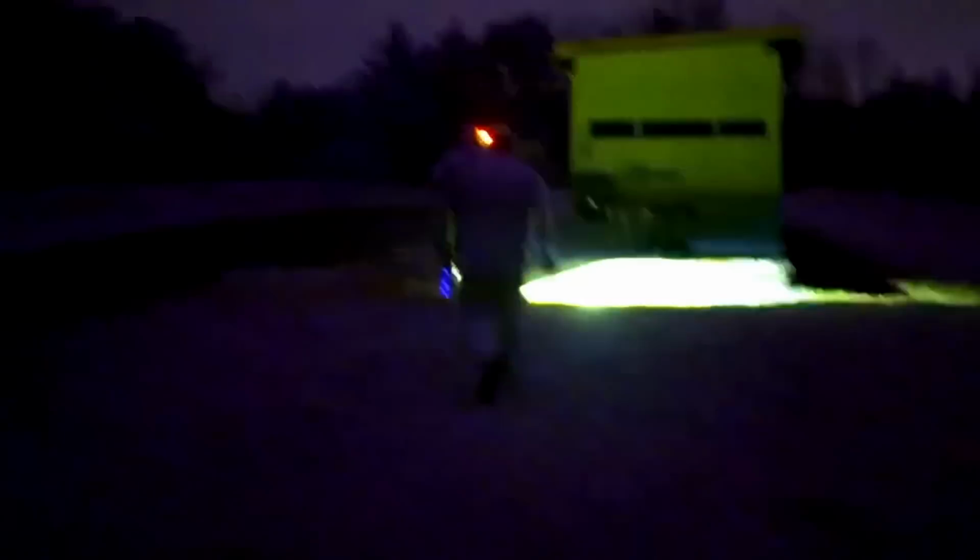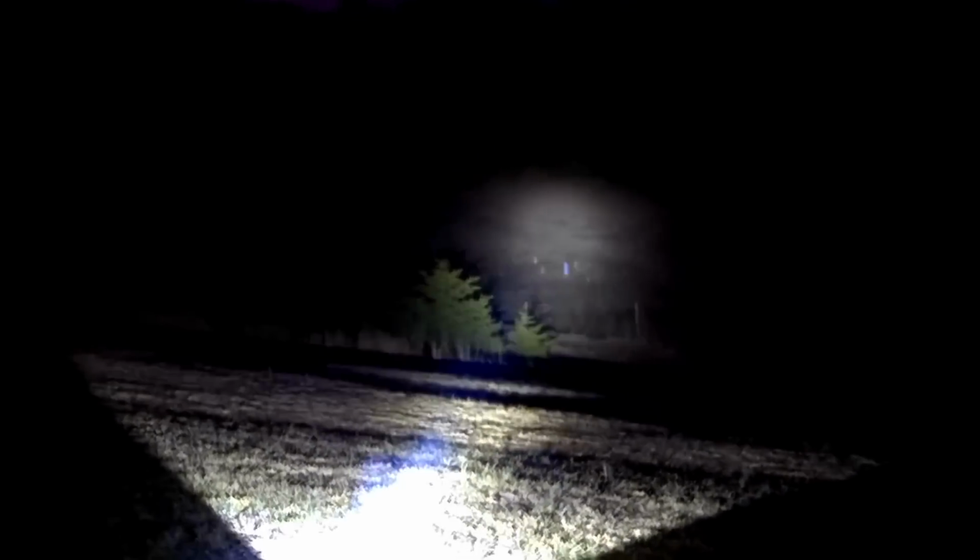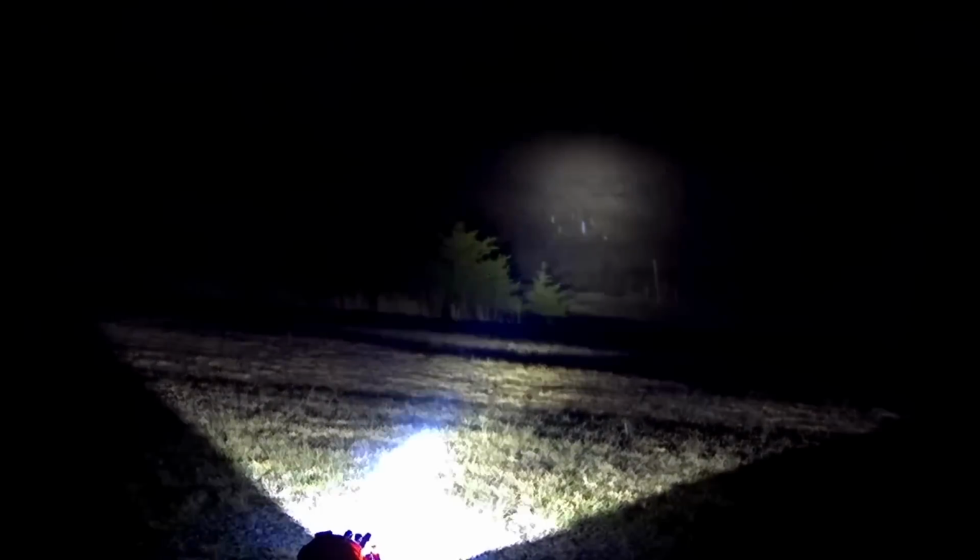Now I have to move to the end of the range and engage 2 targets from 2 different fighting holes. These fighting holes are lined with concrete, so I take some care getting in there to not bash my knees up. From the right fighting hole, that target is very easy to see. It's going to be very difficult to see from the one off to the left. High right. High right. High right.